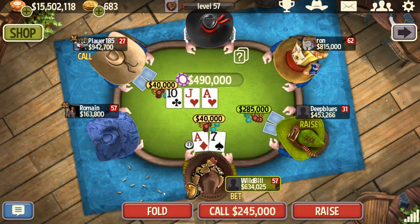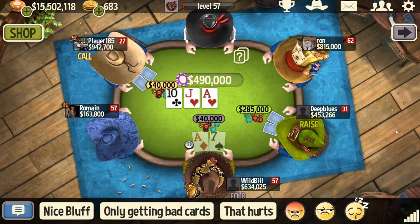So this is the stage in our career where we just have to suck it up and accept that we are not going to win this pot. It's much better to fold right now than it is to lose an additional 300,000 chips. That's not going to be very good.